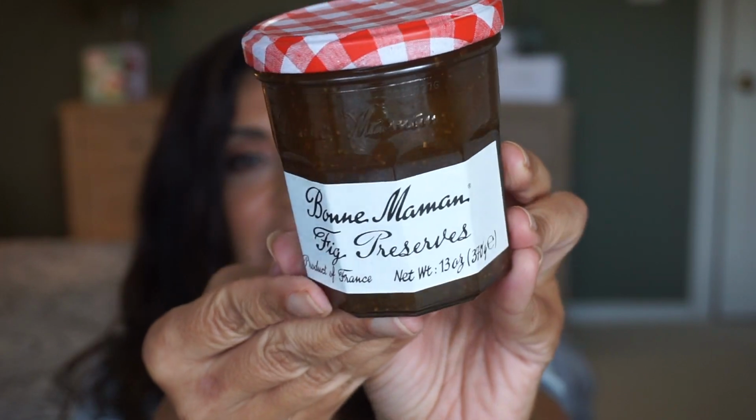And I love their fruit spreads and preserves. I wanna show you the one that I have. It's unopened because the open ones that I have are looking kind of gross. They're almost done. But this is my favorite one, the fig preserves. And it comes in their signature jars with the checkered lid, and with the labels that look like Bonne Maman's handwriting. You can find these in any grocery store.